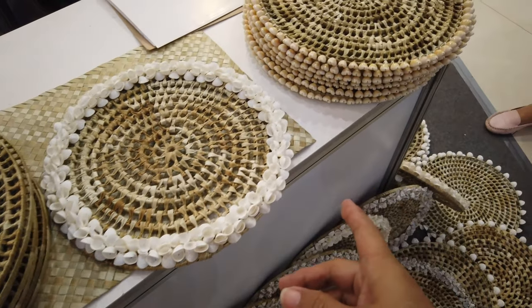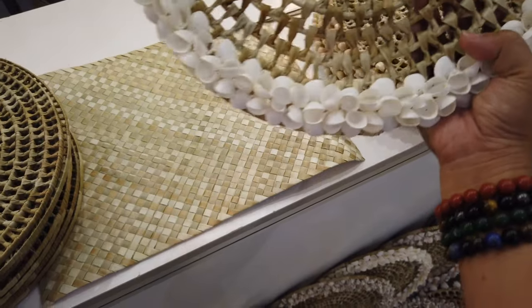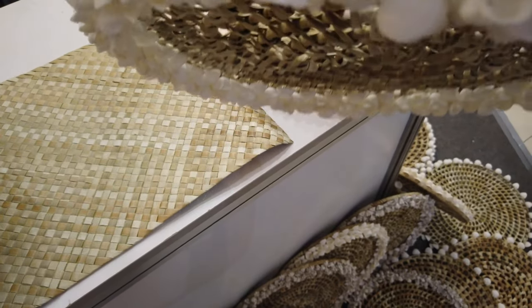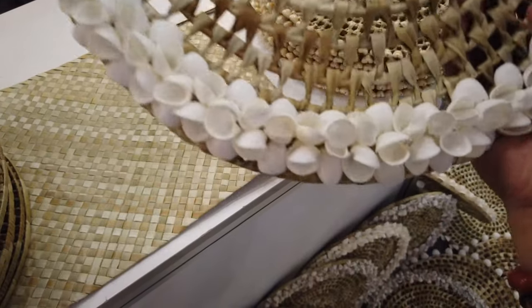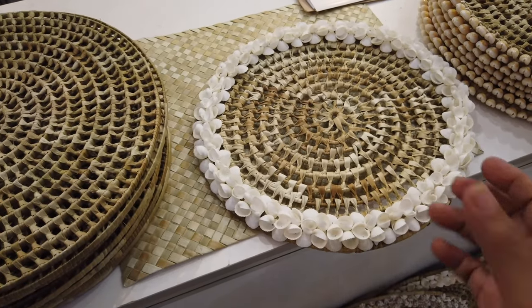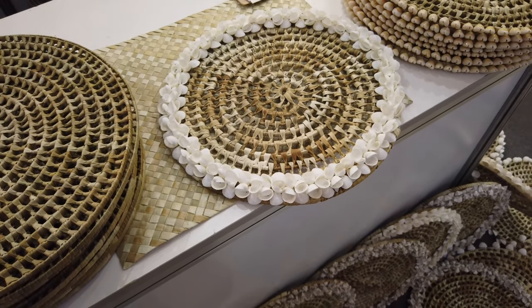Pila ma? 1,250. Kanisad? Oh, grabe niyo. So for only 300 pesos, look at this. How labor intensive it is. From catching the shell to bleaching the shell and now weaving it in together with a handwoven placemat on the tabletop, that will be a good attraction.